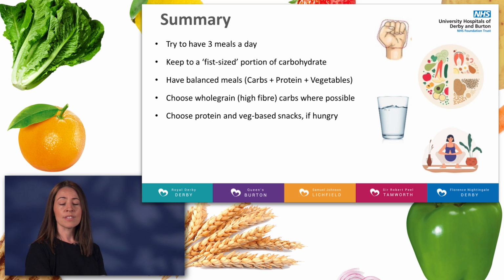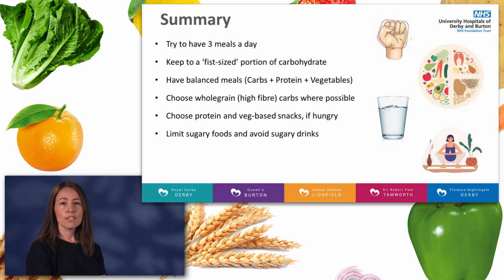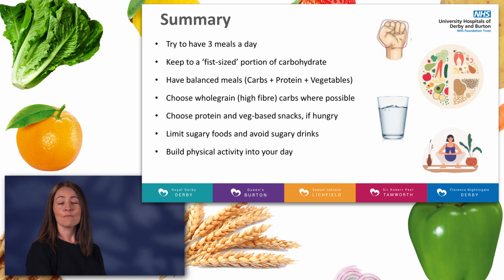For example, instead of a bowl of cereal, you might have peanut butter or eggs on toast. Instead of a packet of crisps, you might have soft cheese and crackers, or a handful of fruit with some low-fat Greek yogurt. Drink plenty of sugar-free fluids to stay hydrated. And finally, try to build some physical activity into your day. For example, going for a 10 to 15 minute walk after your main meals.